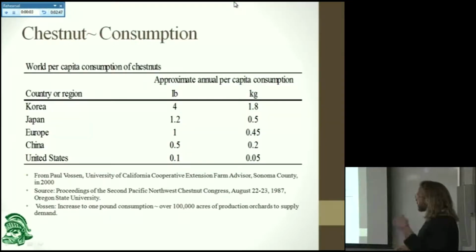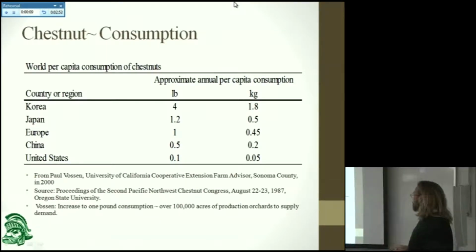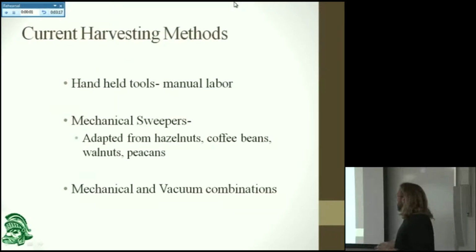Here's some consumption data around the world on chestnuts. Korea leads the way, Japan's right behind them, then Europe, China, and then here in the United States, it's very small chestnut consumption. That's due to a blight that came through and wiped out all the American chestnut trees. But if this consumption goes up to 1 pound, the United States would have to have over 100,000 acres of chestnuts planted, which would mean that there's a lot of opportunity.